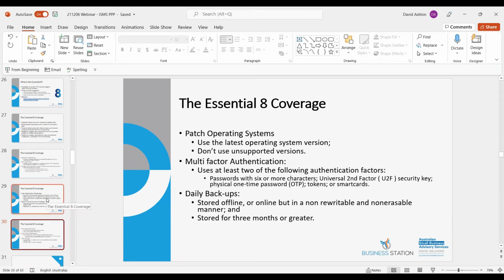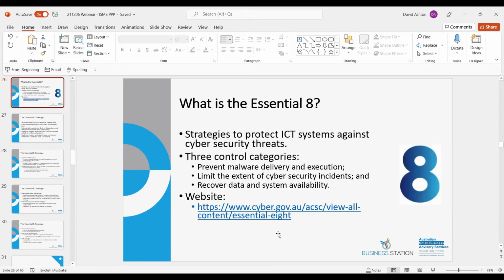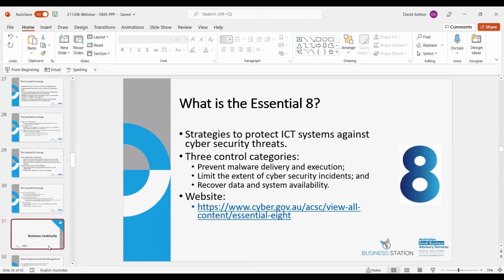So have a look at those measures. I'll give you the website later, the website's up here. Go and have a look at that Cyber View Essential Aid. Have a look at that website and that'll give you some more information on how you can access these sorts of things.